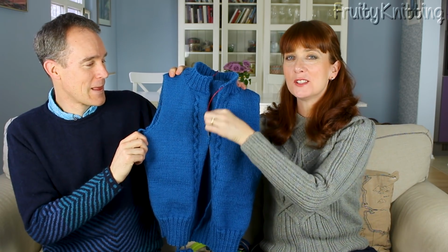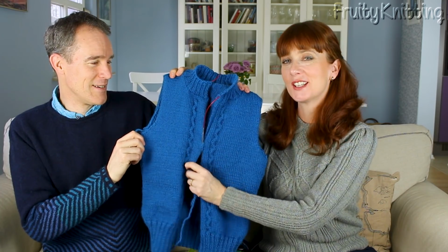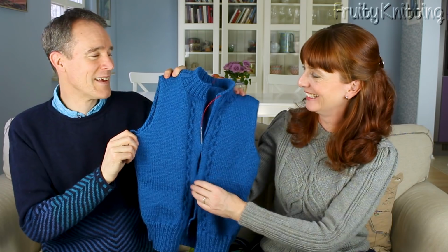I've just used the knitting needle as a brooch pin because it's curling in on itself, so you get to see a little bit of what it's going to look like. Yeah, I can see that starting a trend, Charles.